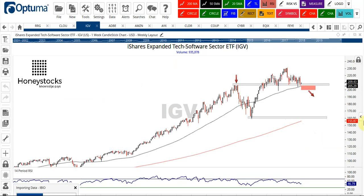We also have this ETF here, IGV. Again, we have to monitor this.